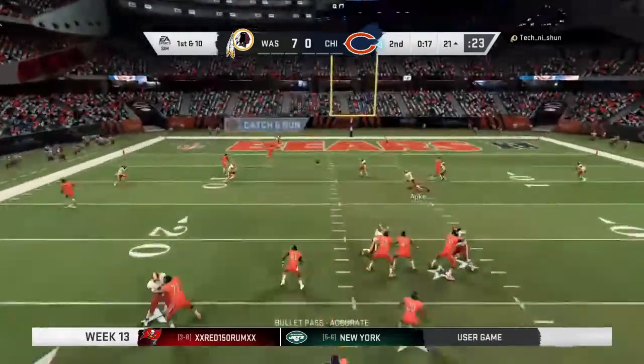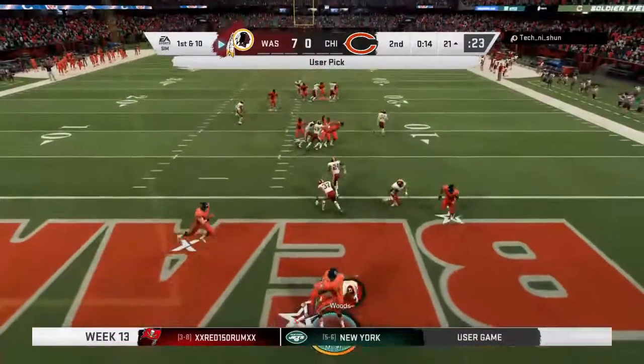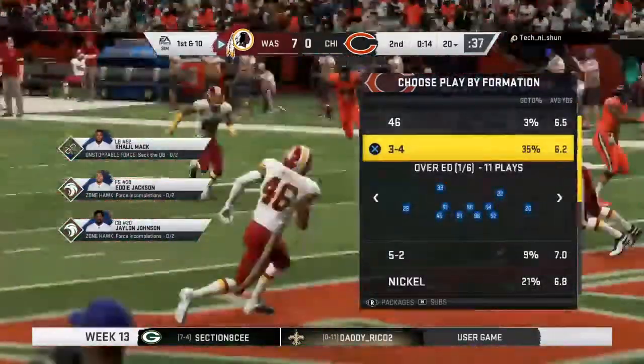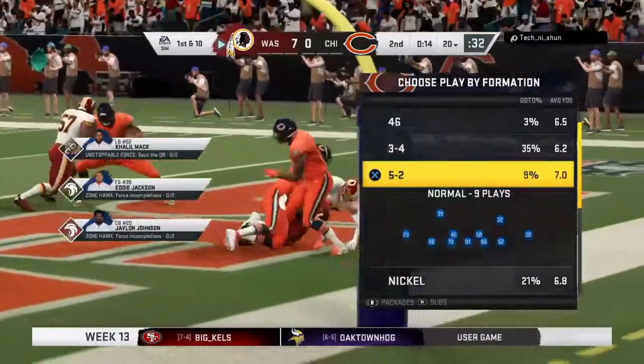From the gun, it's Trubisky. And it's intercepted at the goal line. Snags it for the pick. And his guys have got it back at the closing stages of the first half. His guys take over 1st and 10 at their own 20-yard line.